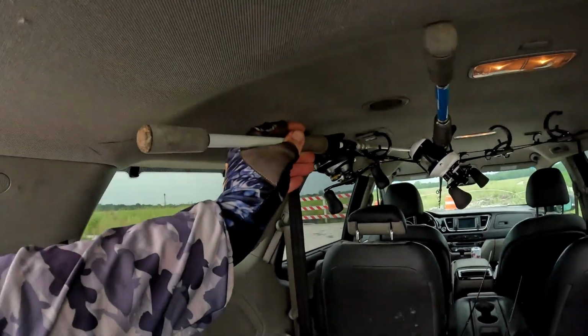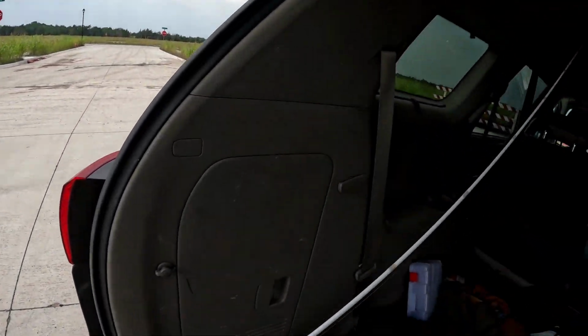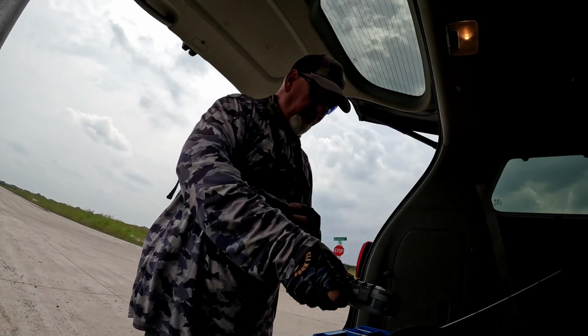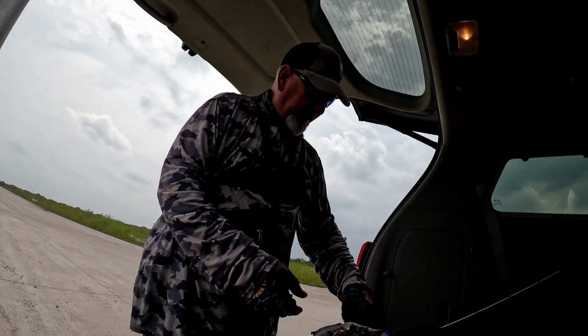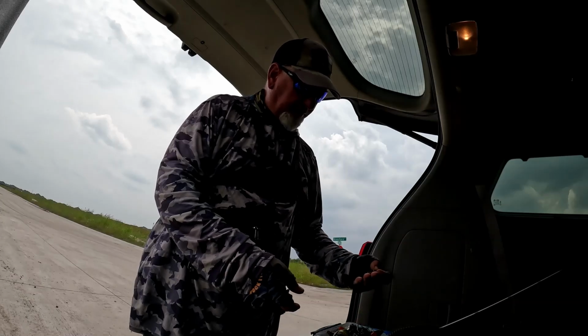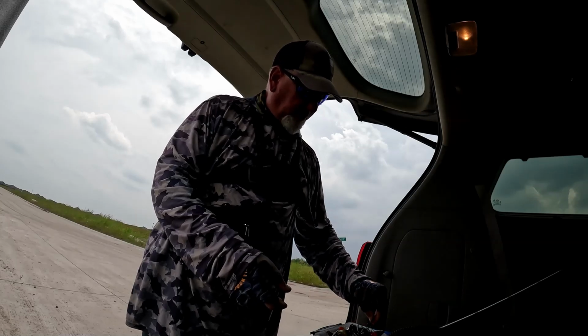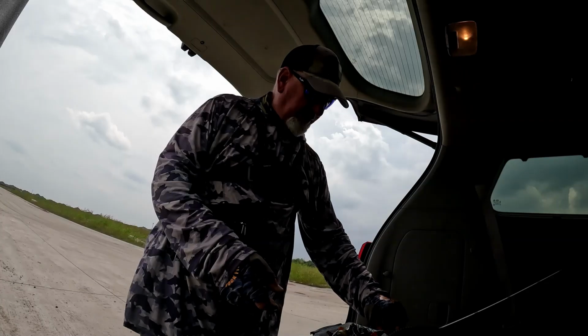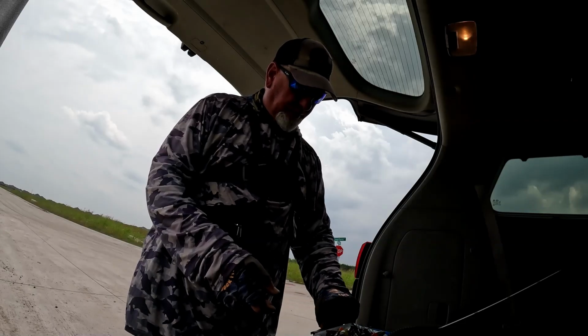I'm making a quick run back up to the van. I do want to grab some more drop shot stuff and get my hands on this rod right here that has the shaky head on it. So I'm going to pull that up out of here. It's got the shaky head tied on right there. I'm going to grab some regular drop shot hooks, some little ones, because I'm really not convinced that I have to be weedless right now for this drop shot to work. So we'll throw a couple of those in there. Throw maybe a couple more of those weedless ones.